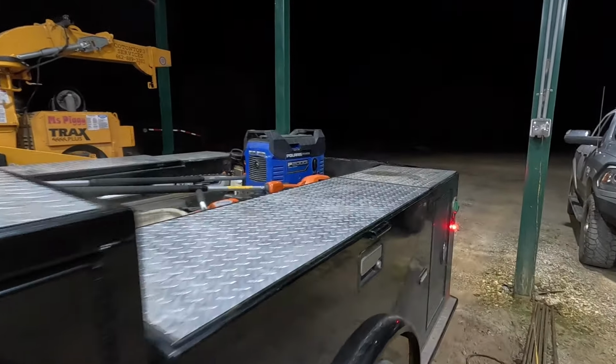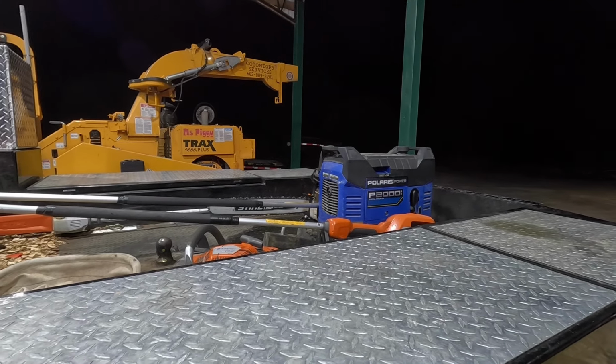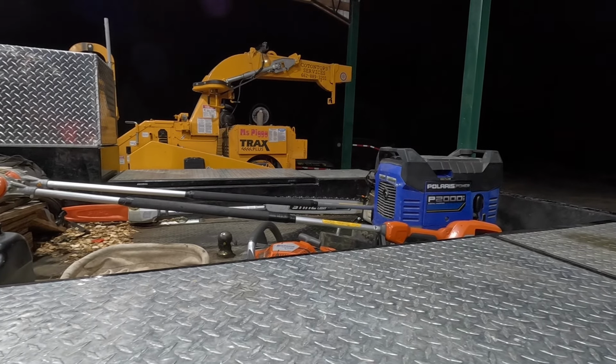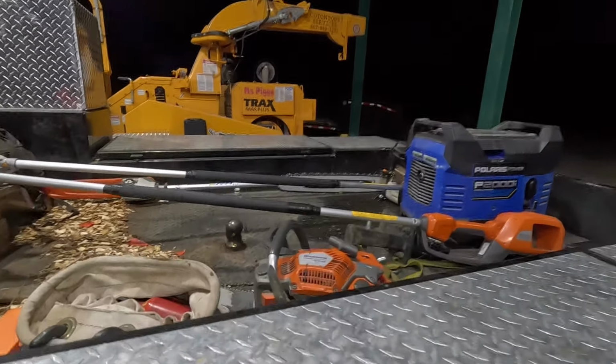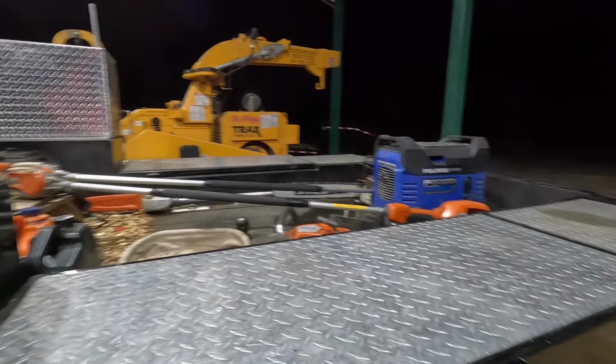Blake will be here in just a minute. And before he gets here, I'm going to sharpen a pole saw, and probably that 550 right there, get them sharpened up.